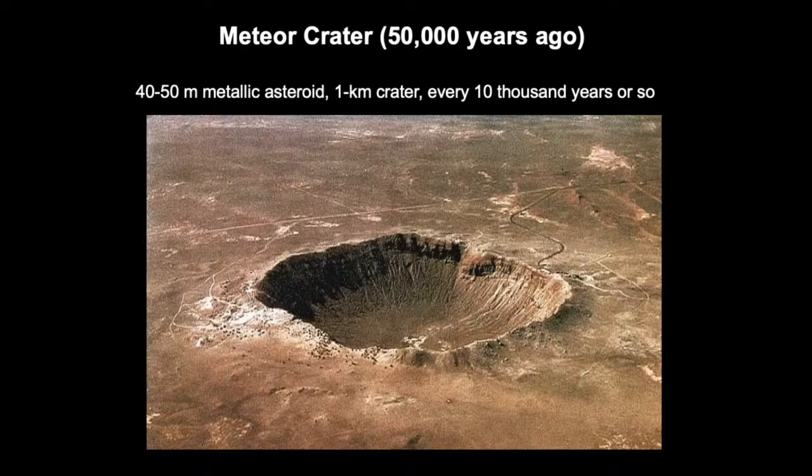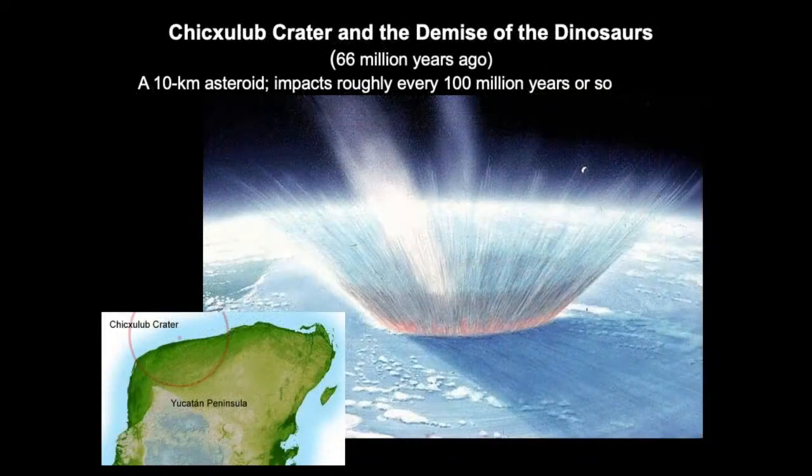Slide 22 is the one you probably all heard of, which is the asteroid that killed off the dinosaurs 66 million years ago. A really large asteroid, about 10 kilometers, 6 miles across, impacted the Earth. And where it impacted is just north of the Yucatan Peninsula. So that's like in Mexico, Gulf of Mexico, coastline there.